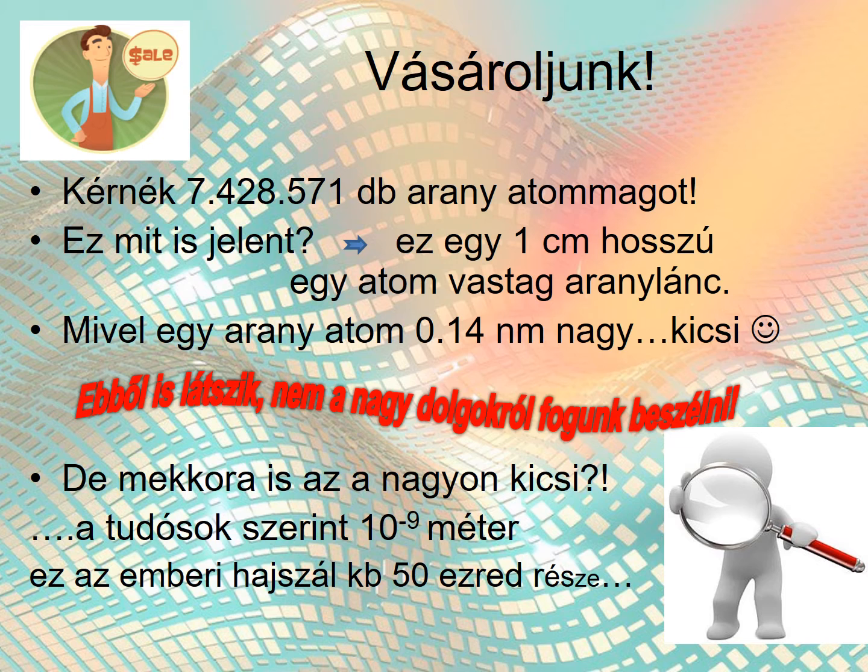One atomic kernel is 0.40 nanometer big, or rather small. We won't discuss big things, but how small is that very small? According to scientists, it is 10 to the minus 9 meter. It is approximately the 50,000th part of a human hair.